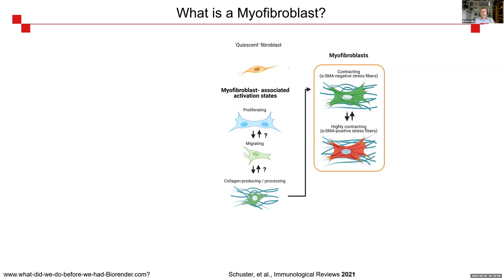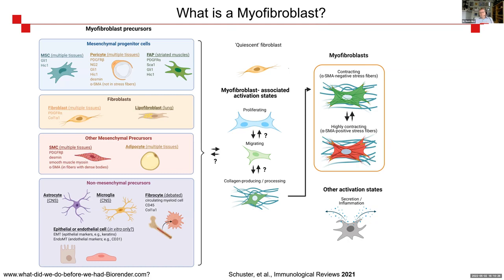So all these states, I'm not going to argue about that. They're activation states which happen during wound healing, which also exist in fibrosis, but they're not qualifying these cells to be myofibroblasts because they're missing one important feature, which is the contraction. So it's just no way a cell that does not contract would be a myofibroblast, just by the simple definition of the word. And there are other activation states that I'm not going to go into, which are secretory fibroblastic cells. And you'll see some of them on the right side in a second. So that's one part of the debate.